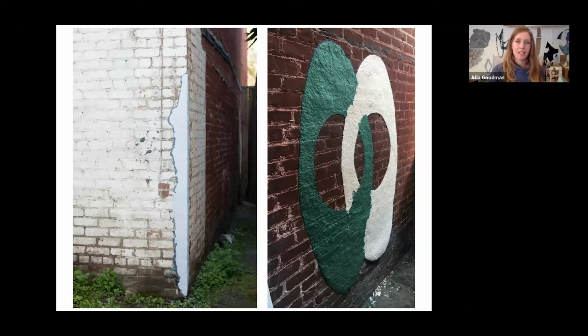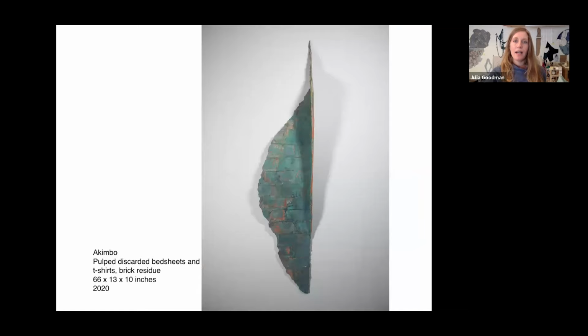The next piece is Akimbo. This is a corner piece that I made more recently. And it's important for you to understand that all the colors that you're seeing again are pulped fabrics. The exception to this is on the left side, you can see the brick color. That's actually the surface of the brick being pulled away, lifted off the building by the dried pulp. And I love that the pulp kind of wins the tug of war between the brick and the fabric. You would assume it would go the other way.